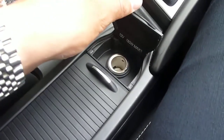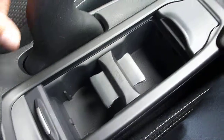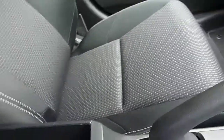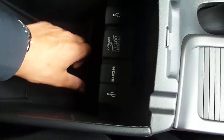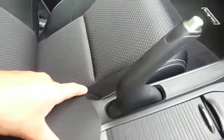Next we'll move on to these cubby holders. You've got a 12-volt socket underneath here. You've also got 2 cup holders which you can make disappear as well, which really does add to the interior. You've also got a nice cubby holder here which you've got a lot of space in that you can take advantage of, and you can also lean your arm on it. It's got 2 USB ports either side. It's got a 12-volt socket and an HDMI as well.